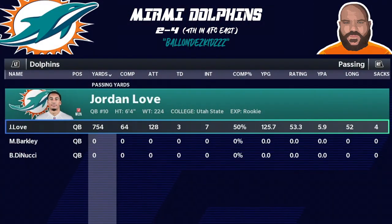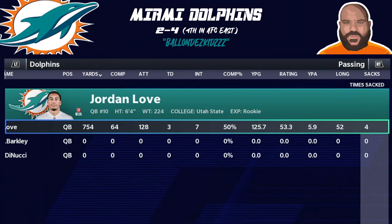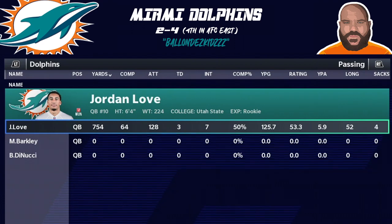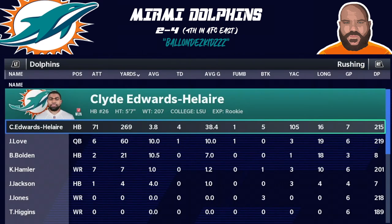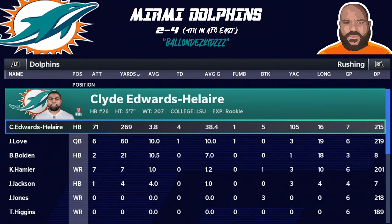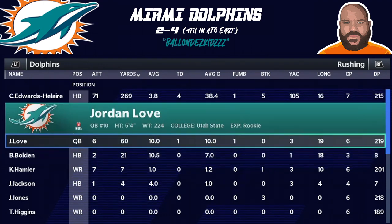Now it's time to look at the stat sheets. Rookie quarterback Love has been struggling this year, only completing 50% of his passes with a very low 3 passing touchdowns. At running back, it's their other rookie, Clyde Edwards-Helaire, who can't get that elite play that we all saw from LSU, going just yet averaging 38 yards on the ground per week, but he does have 4 rushing touchdowns.